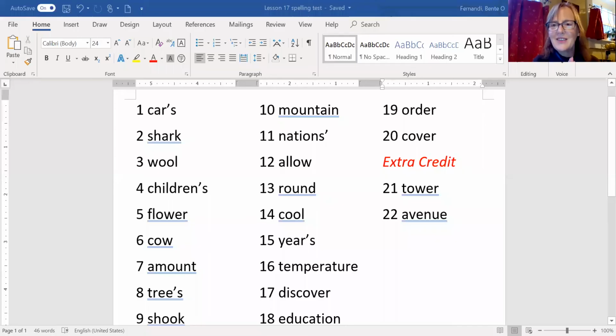Now, before you look, if you need to go back and think about your words for another moment, pause the video here because I'm about to show you the key, the answer key to the entire test. So I'll share that screen with you. Okay, let's go over these relatively quickly.